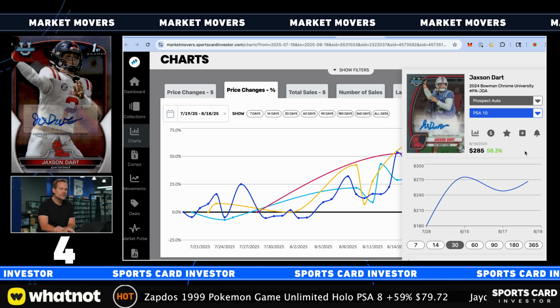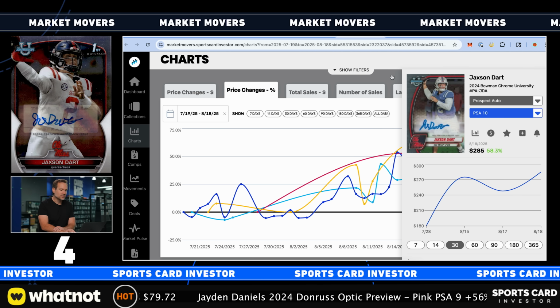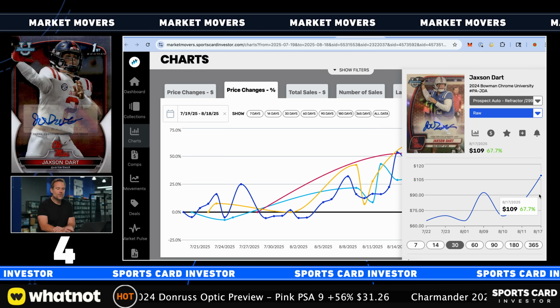And this is his 2024 Bowman Chrome University card in PSA 10. Most recently sold for $285 in PSA 10, $180 30 days ago. So that one's up over $100 over the last 30 days. This is the refractor version of that card in raw condition. This one's up a lot as well. Most recently sold for $109. You could have scooped it for as little as $65 30 days ago.